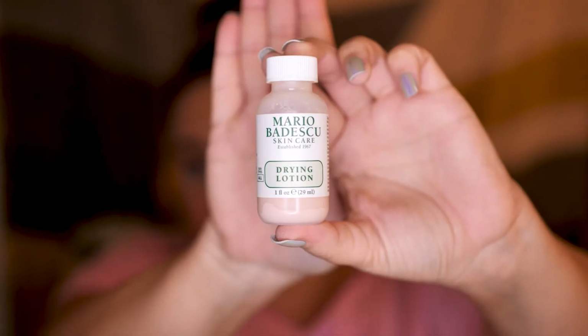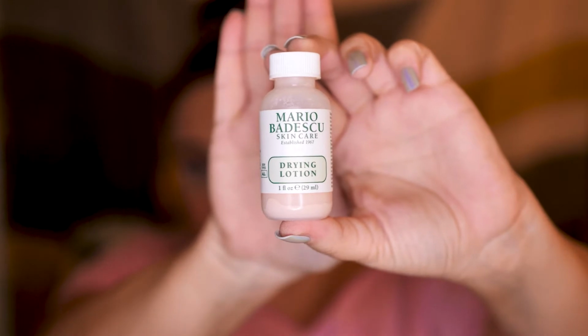The Mario Badescu, this used to be so popular, like everyone used this. It was a staple. I can't even count how many bottles of this I've gone through. I don't think it works for my skin anymore. I don't really like it, and I've noticed, especially within the past year, this just doesn't do anything for my skin. I'll probably always have one on hand though, because I'm a creature of habit, but I really don't use it very often, if at all, and I don't think it's worth it.